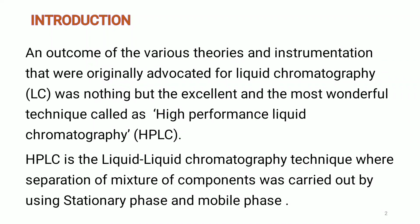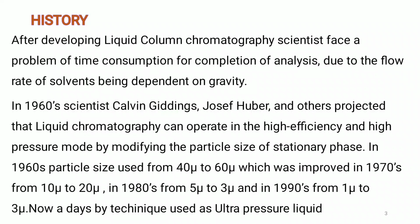HPLC is the liquid-liquid chromatography technique where separation of mixtures of components is carried out by using stationary phase and mobile phase. There are different types of chromatography on the basis of the nature of stationary phase and mobile phase, like solid liquid chromatography, liquid liquid chromatography, gas liquid chromatography, and gas solid chromatography. Now, after the introduction part, we switch to the history of HPLC.